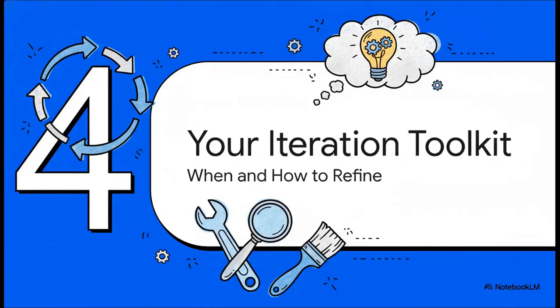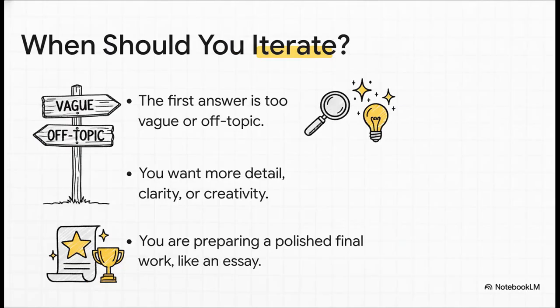So now that you're seeing just how powerful this is, let's put together your personal toolkit. When and how should you actually use this technique? Well, the most obvious time is when that first answer is just vague or way off topic. You should also iterate anytime you're thinking, I need more detail here, or you just want a different creative spin on it. And it's an absolute must if you're working on something polished, like an essay or a project, where that first rough draft is never going to be enough.